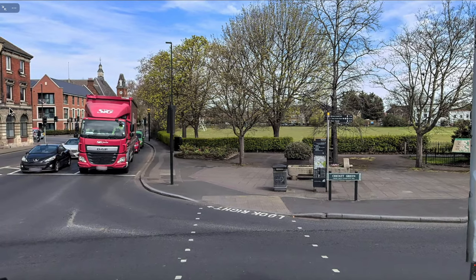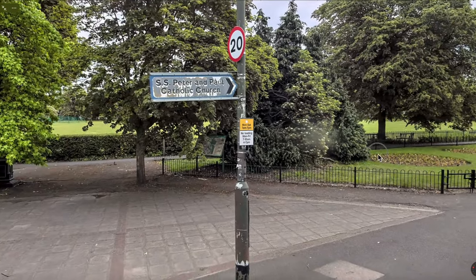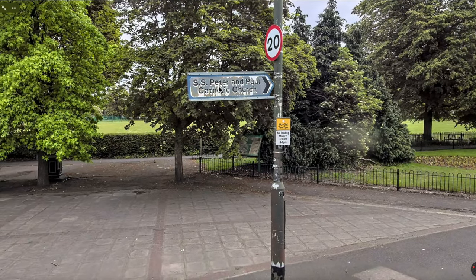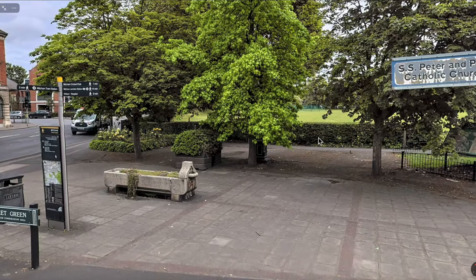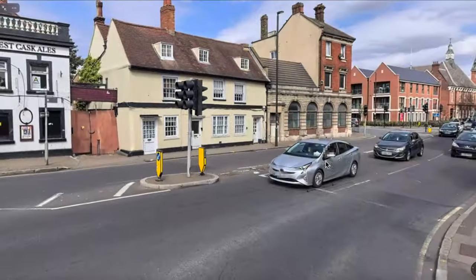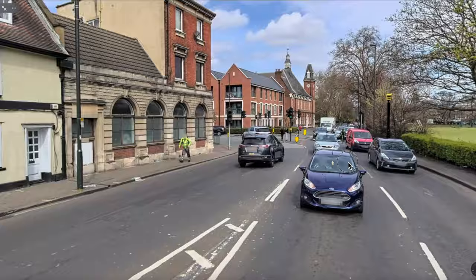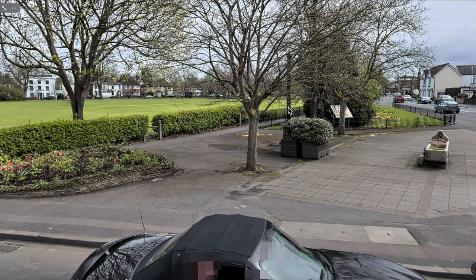So over there, that was a former bank building. There's a block of flats that replaced the Cricketers pub, and you can see the vestry hall in the background, the Cricket Green here. Sign towards St. Peter and Paul Catholic Church, which is further down the road called Cricket Green. And this tree is blocking what I'm trying to look at. Let's see if we can get a better view from over here. Still blocked. That's the post I'm interested in.